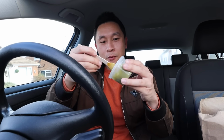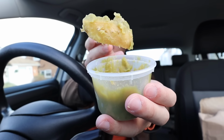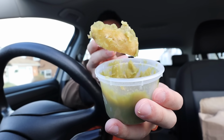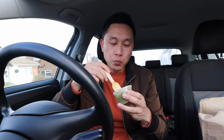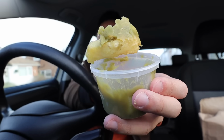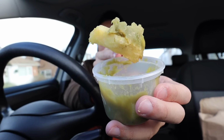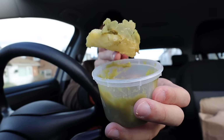Let's try them out with some of the sides. So mushy peas first. Check that out. Mushy peas with chips and some scraps on top. Let's go for a bite of this. It's a really good combo. Again, the mushy peas flavour really comes through, combines well with the potato flavour of the chip. The scraps add that bit of crunch in there. This is really nice.